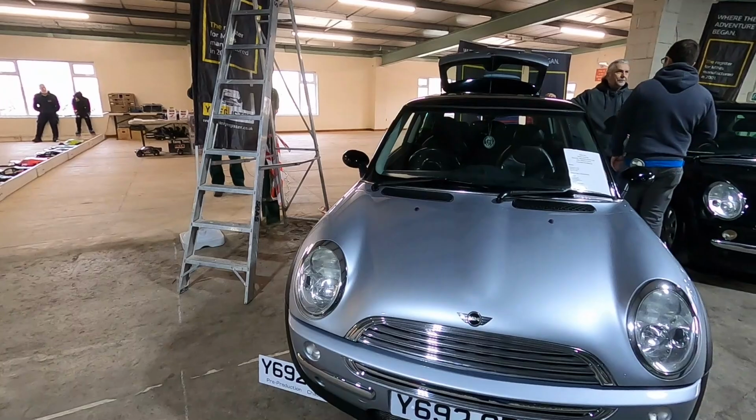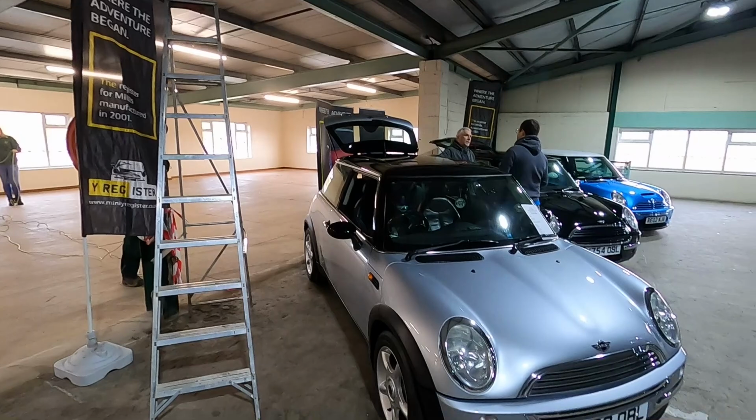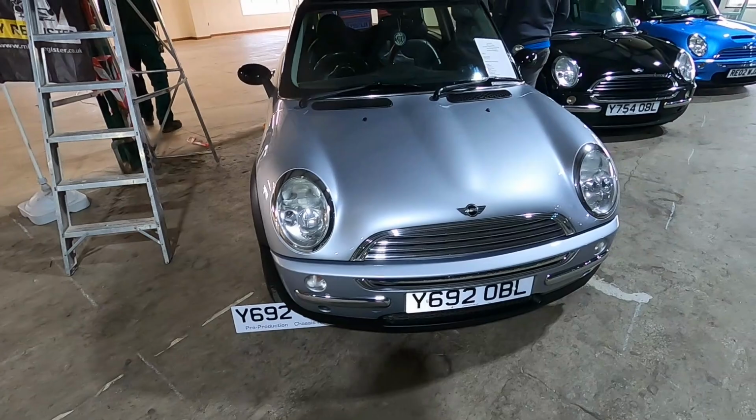Up here it's all themed. You've got Aidan Swim Arms from Heartbeat, which you all know. It's one of my favourite shows. That's cool. It's the Y register stand. If you all remember, I had one. I'd love it back. Really nice. It says that's number 42, number 256. Both are press cars as well.